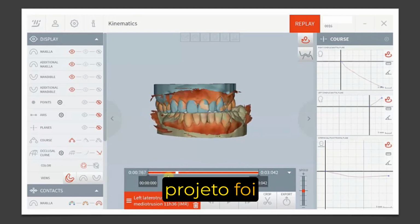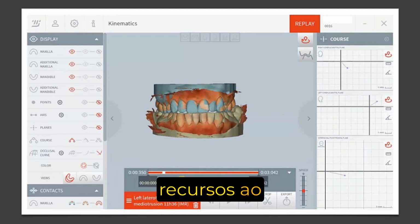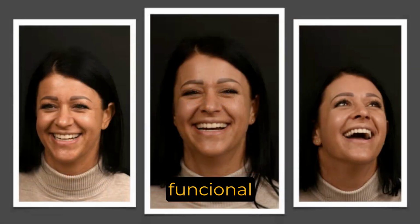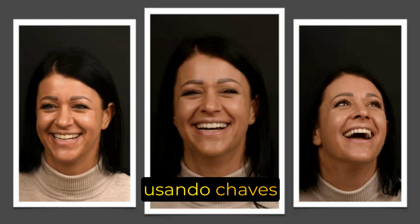Only when the design has been tested and accepted do I invite the patient back to the clinic for a mock-up. This streamlines the treatment process, saving both time and resources, while ensuring that our patient receives a truly tailored and effective dental rehabilitation. Performing a combined aesthetic and functional mock-up for the patient is a crucial step in the treatment process. By 3D printing the models and using silicone keys, I am able to transfer the proposed design to the patient's mouth, allowing us to test how our functional shapes perform in reality.